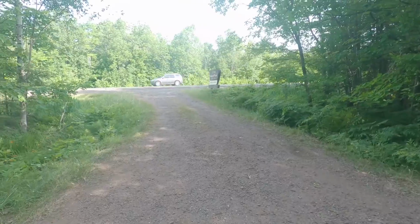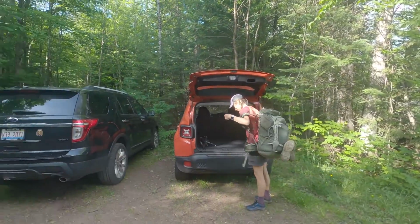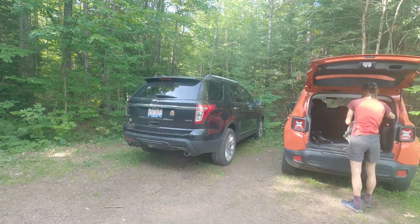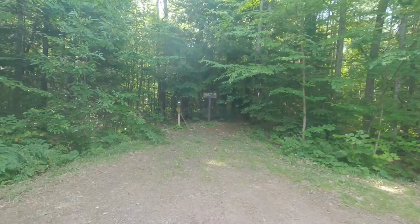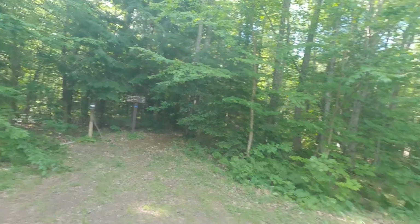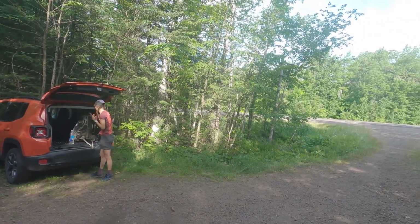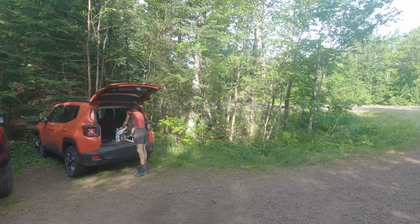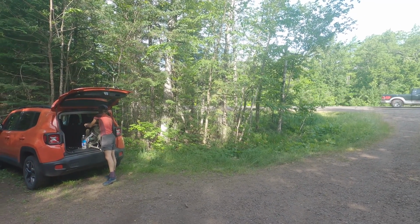Lovely. Back to civilization. As you can tell, our car's here. There's another car here. That must have been the church group that we saw, where they dropped off one car and then they had the other car at the other end. So there we go, Old Victoria, 34 miles one way, came back. So that's 68 miles. It's really been a really good hike. And, you know, I guess we could ask for better weather, a little bit cooler, but overall, better than sitting at home.